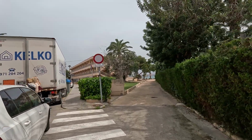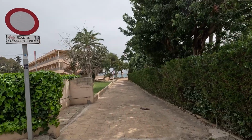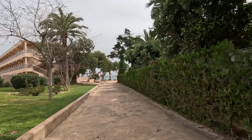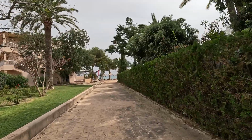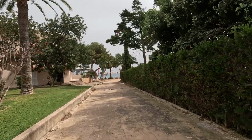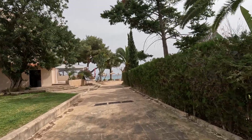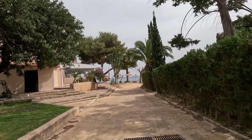Anyway, this is the little path that takes us down to the Caliu beach. The sea looks quite rough. Well, I'm sure it is rough, still quite rough. We've had such a lot of rain and wind recently, it's not surprising that the sea's a bit choppy. It's actually a bit more than choppy. It's just splashing up there, I see, which probably means the wind's blowing in this direction. I might have to put a microphone on. I can see the flag flying outside the Rincon.